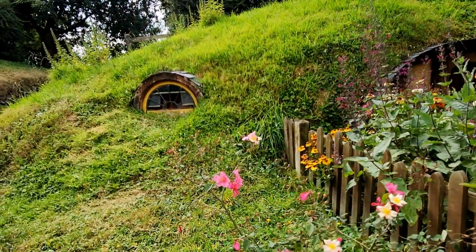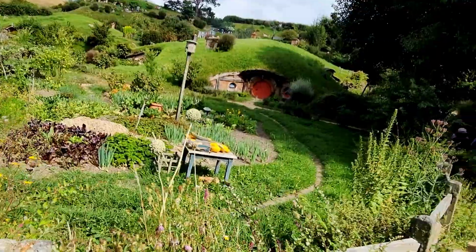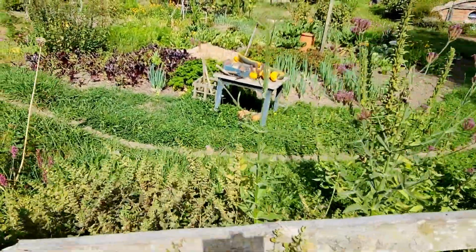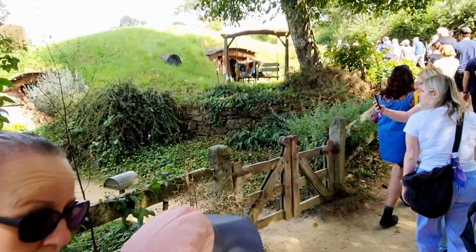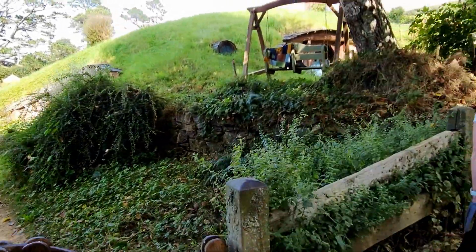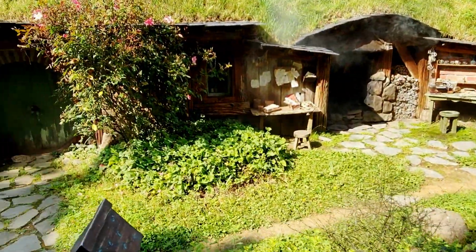Just having Googled it, it was made with plywood, polystyrene, and untreated timber. So yeah, that wasn't meant to last. But this one was built with proper materials, made to last: concrete, wood, bricks. And it only makes it better because the older it gets, the more weathered it is, and the more authentic it looks as a functioning little village.